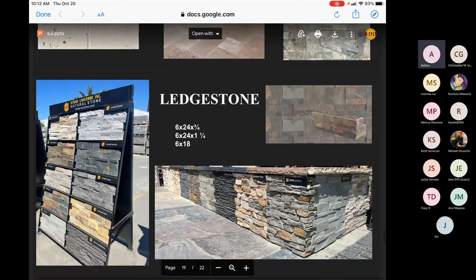So now getting into our ledger panels. This is a Z panel, 6 by 24. They go from either 3/4 inches thick to 1¼ inches. The 1¼ inches ones are our cement back ledger panels. The difference between a cement back and a panel that's glued on a mesh together: the cement back, you get more of a true veneer look.